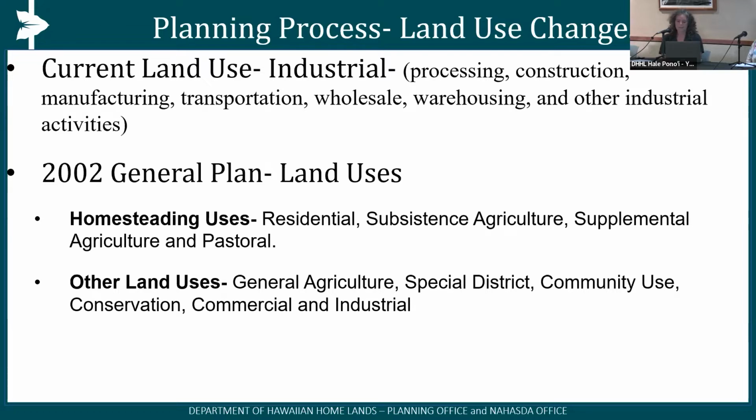We are, as I said, currently operating under the 2002 general plan. Under that general plan, there are 10 land uses that have 4 homesteading uses and 6 other uses. But as I said, the general plan is being updated. Next slide.